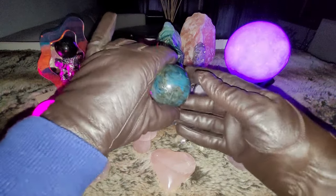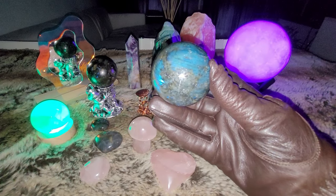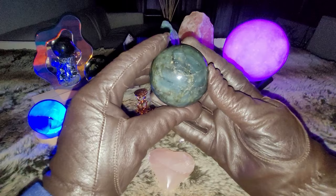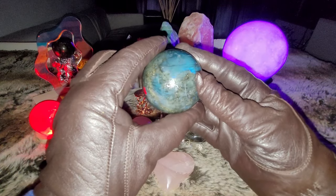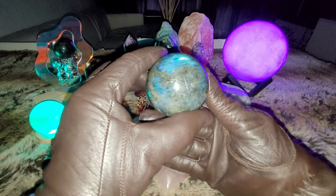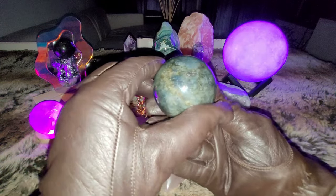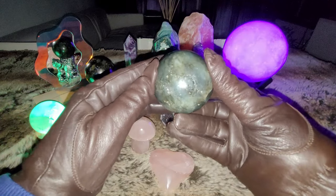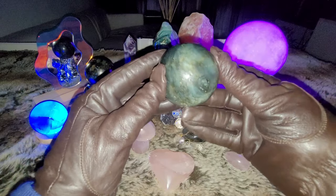I also have a sphere that is labradorite. Now this particular sphere looks like a planet, like the Earth. Look at the greenish parts that look like land, and the blue flashes that represent the oceans on Earth, to me at least. I think that is so special. I really have a preference for this crystal, the labradorite, because it is so pretty. And in real life, it is prettier than on camera here, because the lighting is different. It's so gorgeous. It's a beautiful crystal.